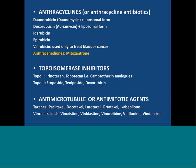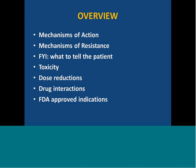Topoisomerase inhibitors could be topo-1 inhibitors. So those are your camptothecins, irinotecan and topotecan. And your topo-2 inhibitors, etoposide, teniposide, and even doxorubicin, which is actually a topo-2 inhibitor. And then your antimicrotubule or antimitotic agents are your taxanes, and I'm only going to cover paclitaxel and docetaxel. Vinca alkaloids: vincristine, vinblastine, vinorelbine, and vindesine. I'm only going to cover vincristine because I just cover everything.